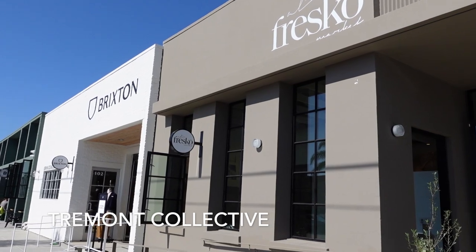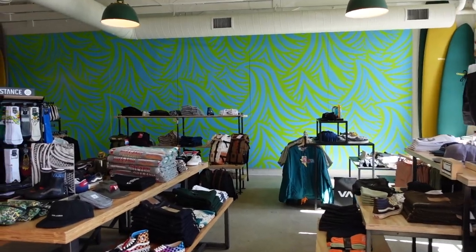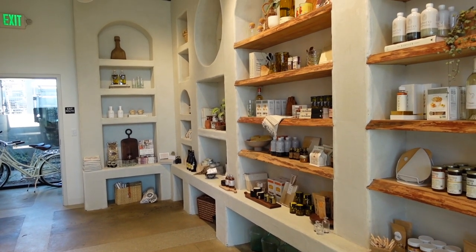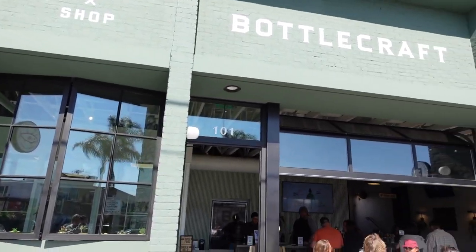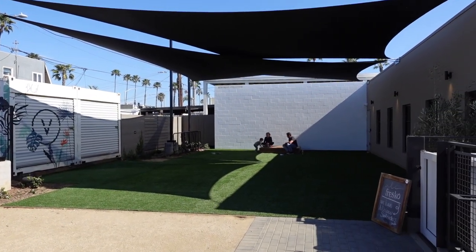Now, a cool new area that has developed in Oceanside is called the Tremont Collective. This is an inspired warehouse conversion located in the heart of coastal Oceanside, California. The Tremont Collective houses lifestyle retail shops, artistic offices, fitness places, events, and delicious eating and drinking establishments. Come here for a drink with your friends, and don't forget to bring your dog, as it is dog friendly.